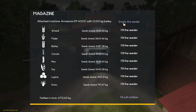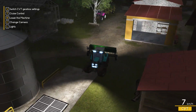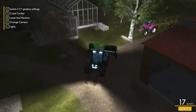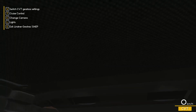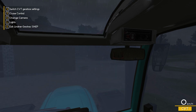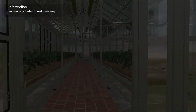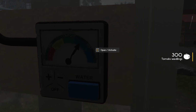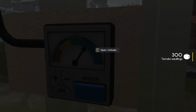Empty the seeder. Lower the bridge, pull forward, it's all good, lights out. Yeah, so we come into the greenhouse. I can leave the door open. You can probably see, I went a little bit above normal, which is usually when you water, I think it only goes to the top of the green part. Never really stayed in there long enough to see where it actually goes.